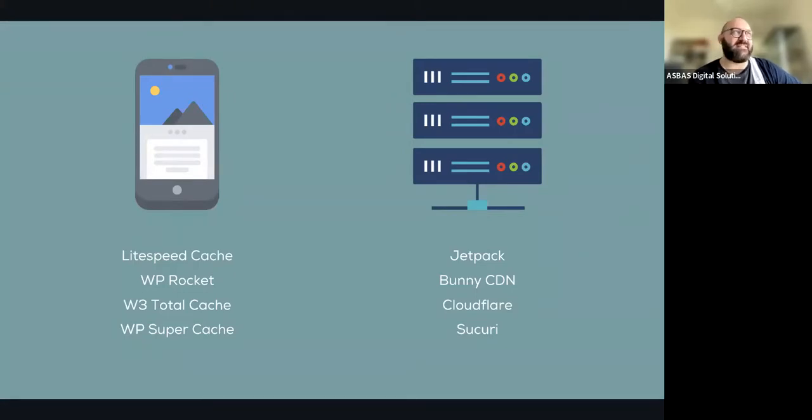But Bunny CDN is a phenomenal product and is paid, as is Sucuri, but they have lots of built-in extras like Cloudflare that have the ability to block people from denial of service attacks on your website. It blocks a lot of malicious traffic at the source, doesn't let them ever even see your website.